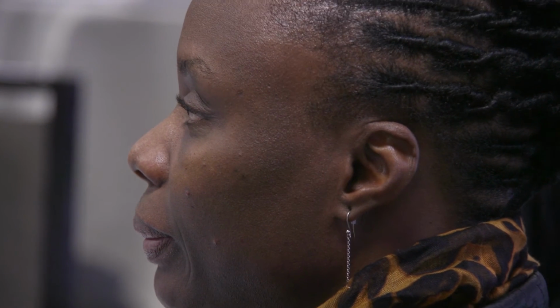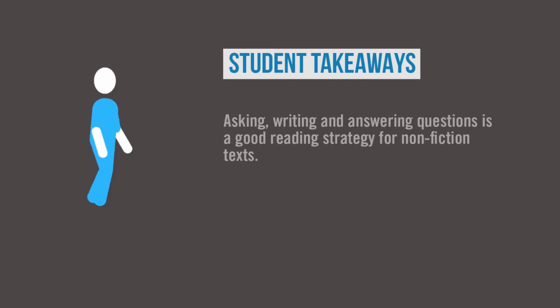Students are taking away the understanding that asking questions of yourself, or writing questions and answering them in writing, is a good reading strategy for nonfiction texts. They're understanding that I have to work on my reading skills for this test, so the strategies that I'm using with this text, I can apply to a different text. Is there any job security?